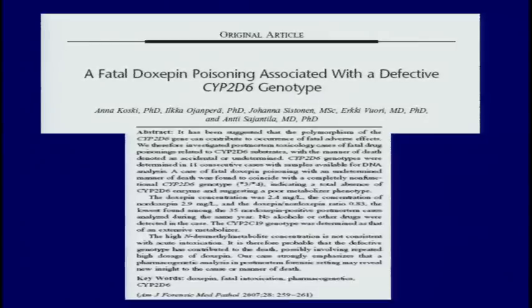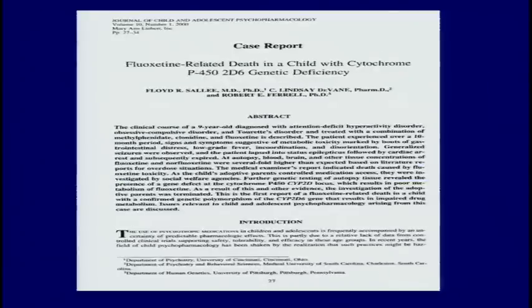Again, there are also adverse effects. A patient died taking doxepin. Again, unknown metabolic capacity. Originally, it was thought to be a cardiac death. It was only at autopsy that it was found to be a toxicology problem. You can argue doxepin is a pretty dangerous drug. What about a safe drug like fluoxetine? Well, again, it's a rare event, but in the case of this child, it was a needless death.